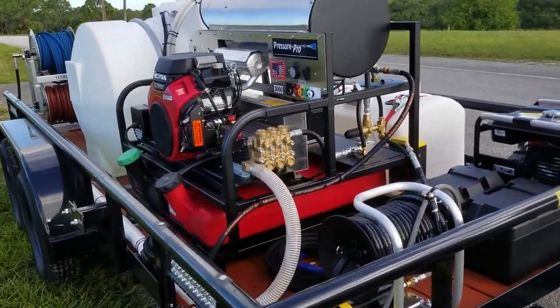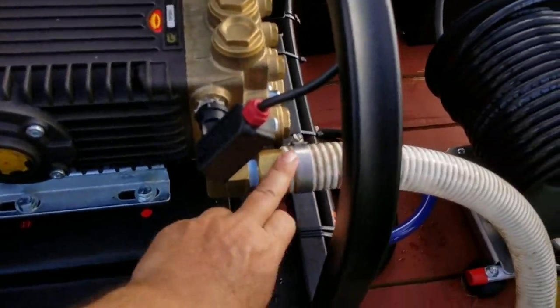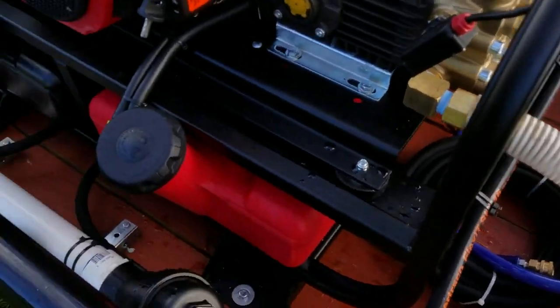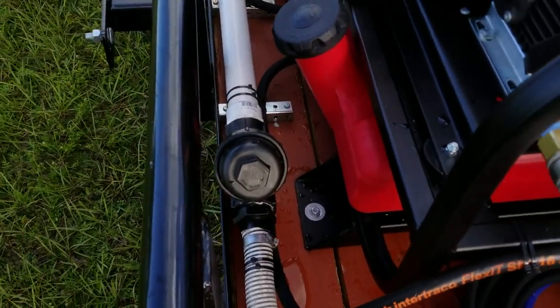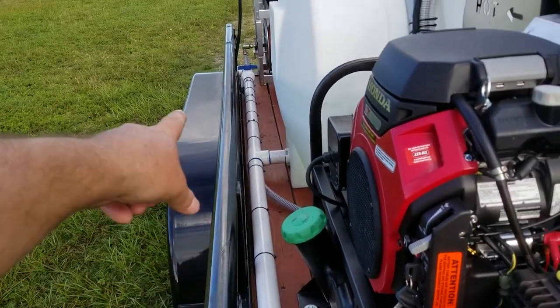Got your high flow king nipple on here. That way we don't starve the pump. It's huge. It's 1 3/4 tubing on there. Your high flow filter. Everything's locked down correctly, as you can see. Nice and straight, nice and clean.